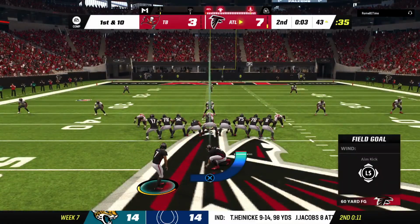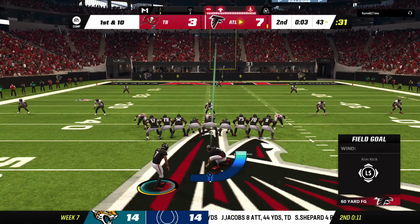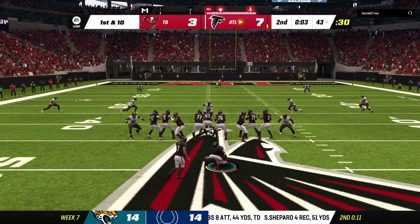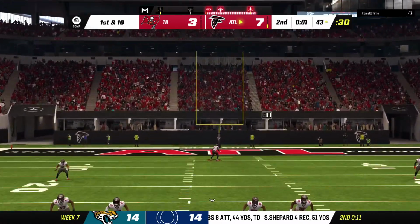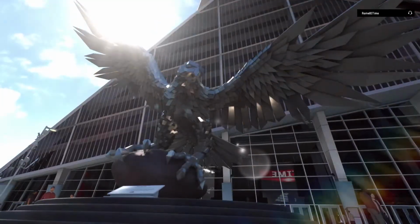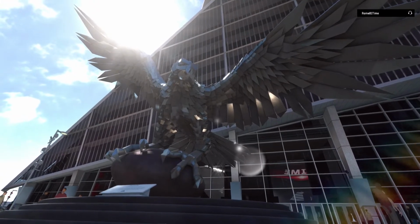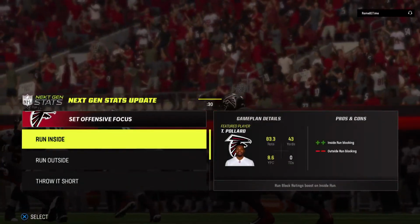So 3 seconds here remain in the half. On is the field goal unit to see about getting 3 points. They spot it on the midfield stripe, so it is a 60-yard attempt here. And this is good. He was running out of gas there at the end, but he winds up getting just enough on it. So we are at halftime here in Atlanta with the Falcons out in front.